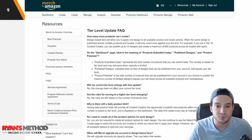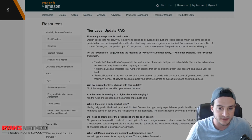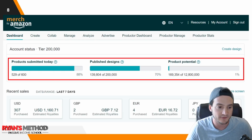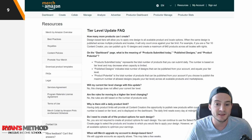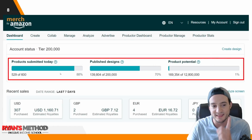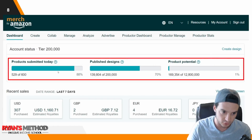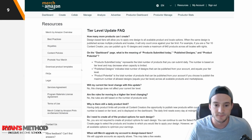On the dashboard page, what is the meaning of products submitted today, published designs, and product potential? That's what we just saw right here that I tried to highlight for you. Products submitted today represents the total number of products that you can submit daily. The number is based on the tier level and may decrease when capacity is limited. So I think this is actually already decreased. 600 is really not that high. And I'm going to show you the results of my test in a second.